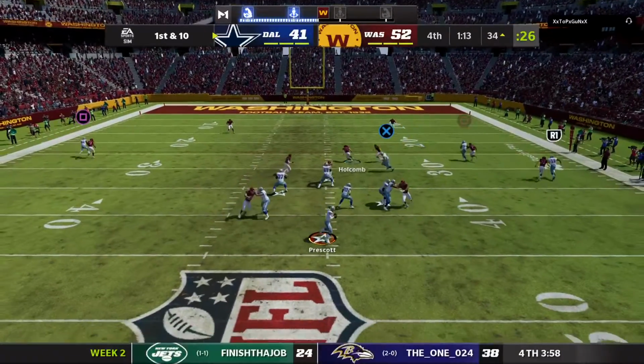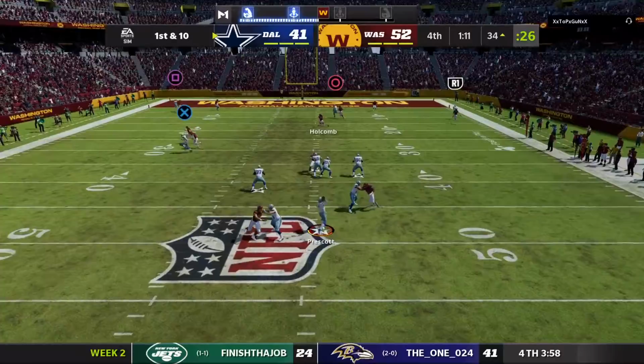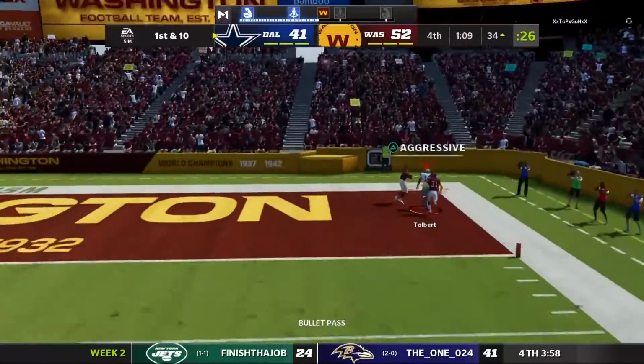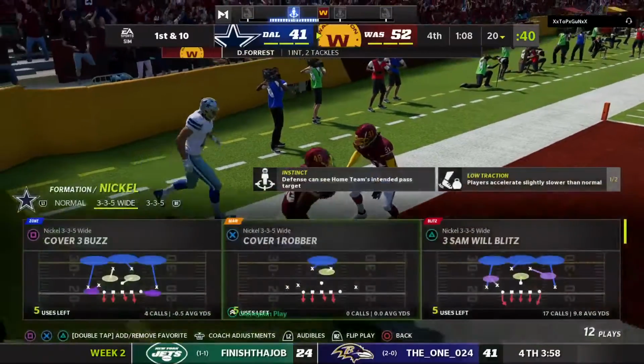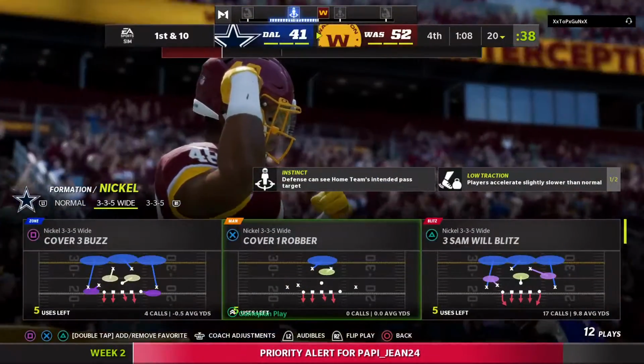Here's Prescott. He lets this one fly toward the back of the end zone. And this is intercepted, and that should do it. Picked off with great anticipation.